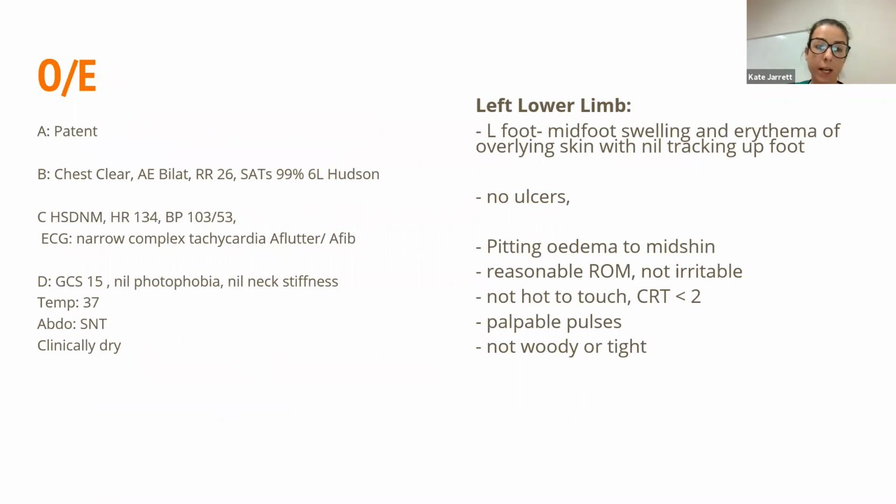On examination from the end of the bed, she looked comfortable. She had had 5 milligrams of morphine. She was GCS 15 and wasn't screaming out in pain. Her blood pressure had improved with a little bit more fluids, but she still remained tachycardic. She was monitored in an A-flutter AFib rhythm, but was requiring 6 litres of oxygen via a Hudson mask.